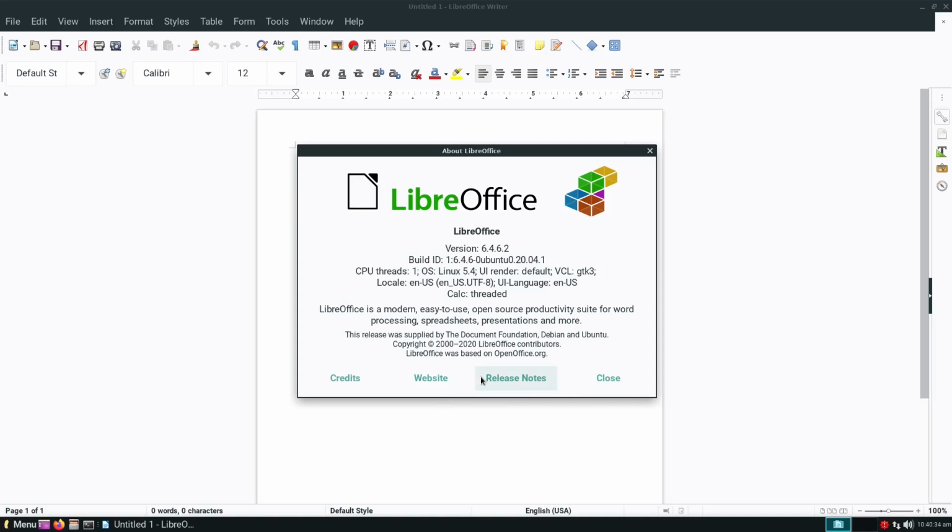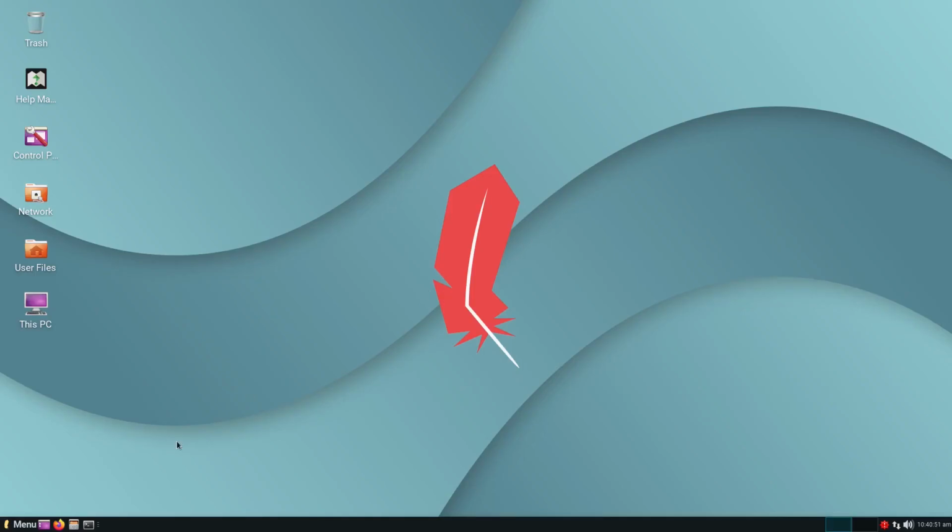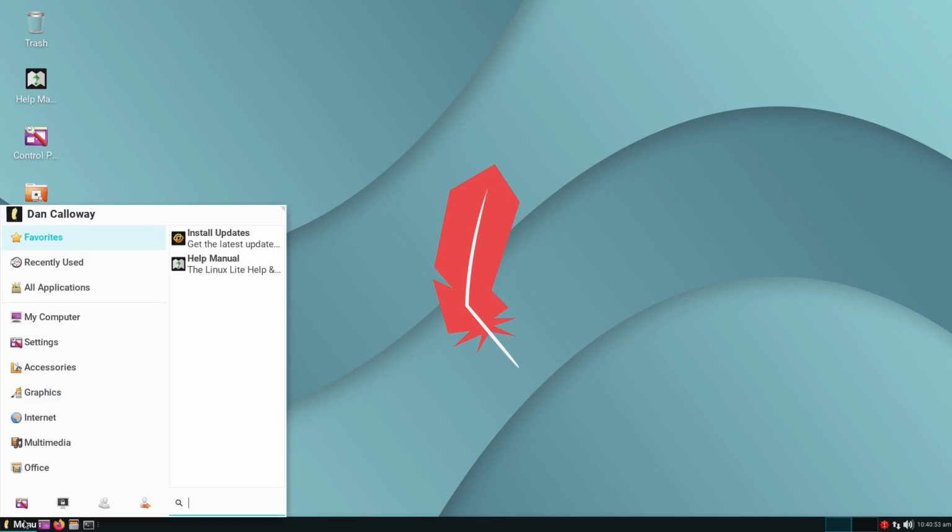So we're getting a lot of the cutting edge out of the box here with Linux Lite, and everything seems to be moving along pretty swiftly. Very smooth operation, nothing's jittering. Everything seems to be running along just fine. So let me close that. I'm happy with it so far.